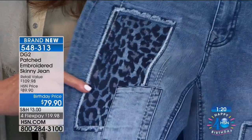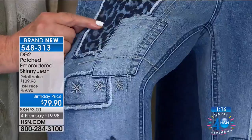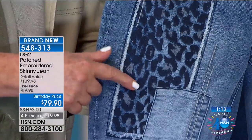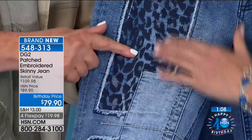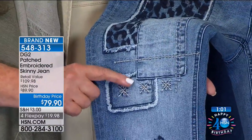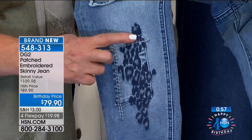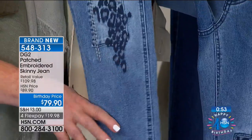Now, I want you to look at something else as well. What does this look like to you? It looks like print, right? No, that is embroidery. That is satin stitch embroidery. Feel it. It's got dimension to it. Fabulous. And then another patch. Look at the cute little patch. And then more embroidery in the shape of stars. And then the embroidery going off the patches and down.